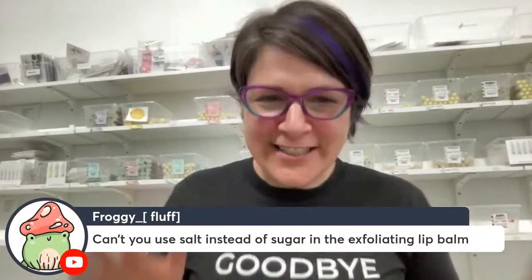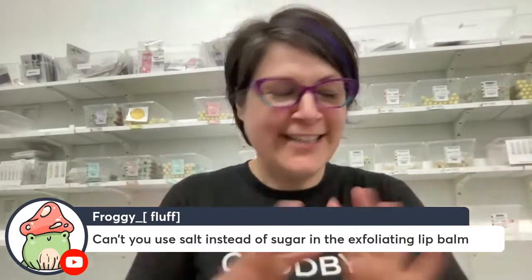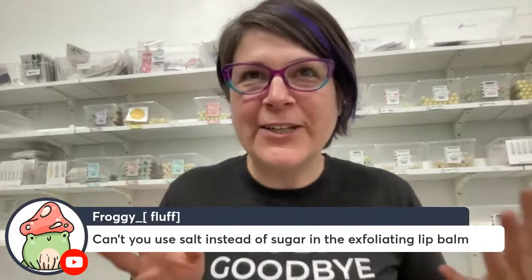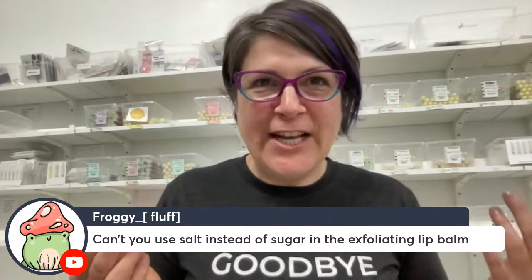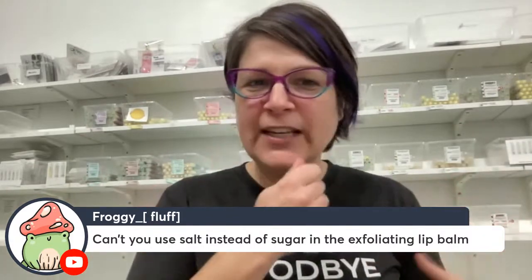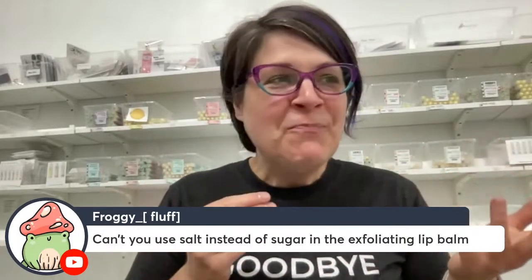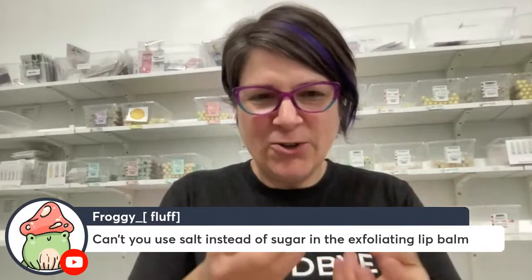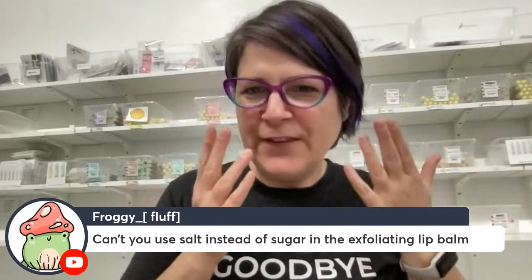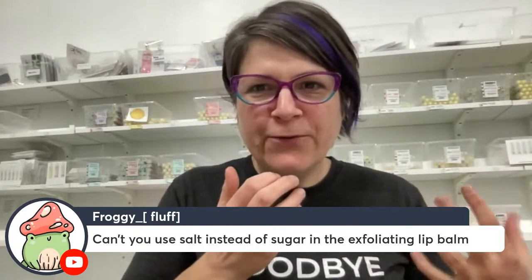Okay, another question here. I think I saw this in the comments: can you use salt instead of sugar in the exfoliating lip balm? You could. It would taste gross. That's the prime reason why we don't do it. You could use a lot of different exfoliants, but the reason we use sugar is that we're making a product for the lips, so if you do get some in your mouth, it's pleasant and not gross. I know there are apricot kernels that are crushed that you can put in if you were doing a face scrub, there's so many different things. But if you're doing something for lips, first of all, you want it to be gentle.